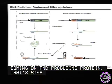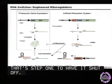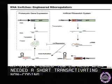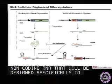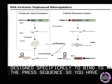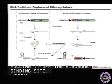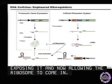Then as step two, could you now express, when needed, a short transactivating non-coding RNA that would be designed specifically to bind to the cis-repressed sequence, so that you had some probability of it binding, pulling it off the ribosome binding site, exposing the ribosome binding site, and now allowing the ribosome to come in, chug along on the mRNA and produce the protein.